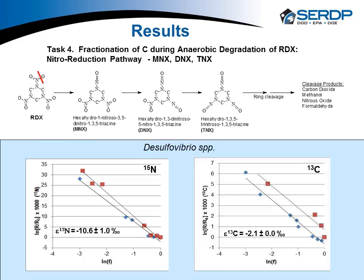Now, the third result was for these pathways where you presumably see MNX, DNX, and TNX, so the sequential nitro reduction pathway for RDX. Here you're breaking a nitrogen-oxygen bond initially. We saw, again, very significant nitrogen isotope fractionation, which again is great for a field study. But we also saw some carbon isotope fractionation, which really wasn't expected because, again, there's no carbon bond involved, and typically you can have secondary isotope effects, but you wouldn't specifically expect a significant carbon isotope effect here.